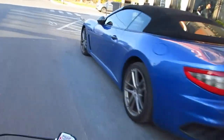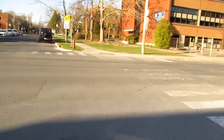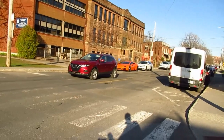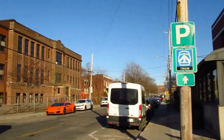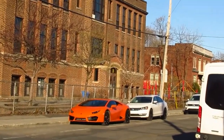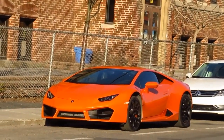What the hell is this car? What is that, a Maserati? I got giggity. I got excited when I saw a Maserati Quattroporte. Look at this Lamborghini here. Holy mackerel. What is that, a Gallardo? Holy mackerel. Man, compared to all these people, I'm a broke-ass mofo, let me tell you right now.